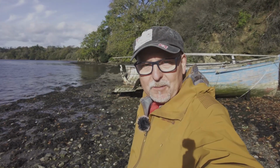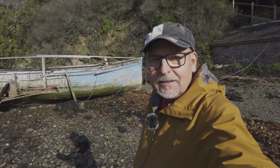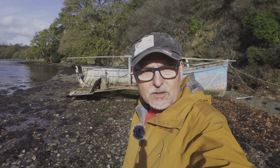I've just come round to the other bay, and I've come to photograph this old wreck, and also the trees and rocks along the bay here are quite interesting, so I might try those. And of course the house behind me here looks nice, overlooking this small bay.